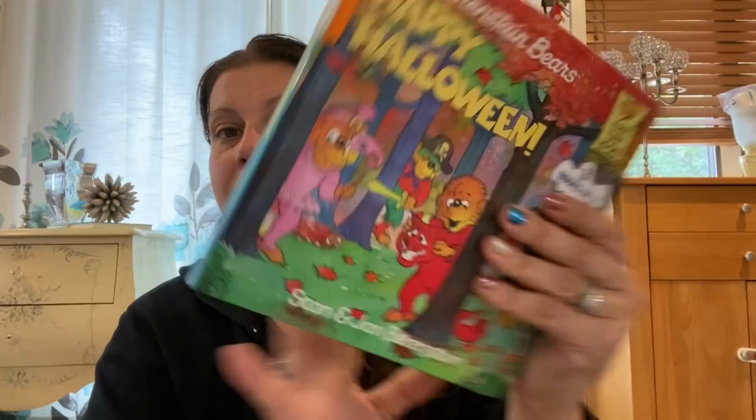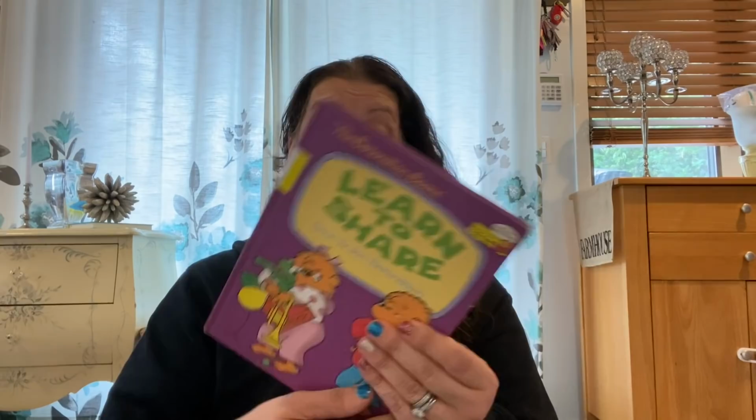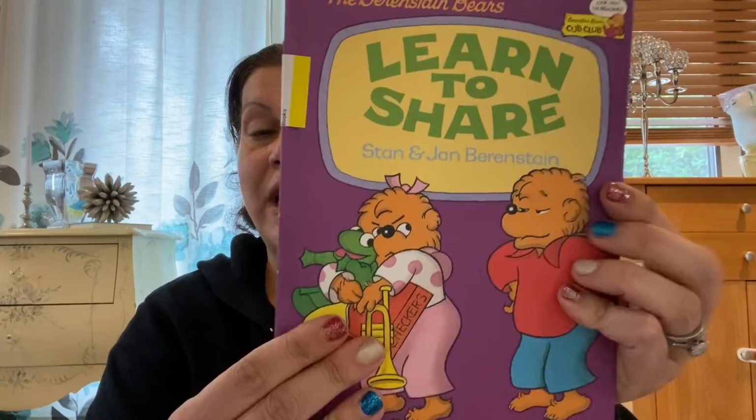Next, we found this one, Berenstain Bears and the Truth, $1.29 as well. Then this one is nice. This one looks old. So this is Berenstain Bears Learn to Share, $1.29. And let's see if it is old or not. No, 92. This is from 92, hardcover.